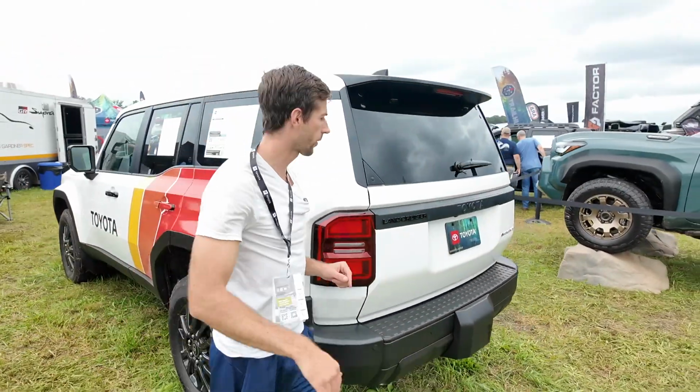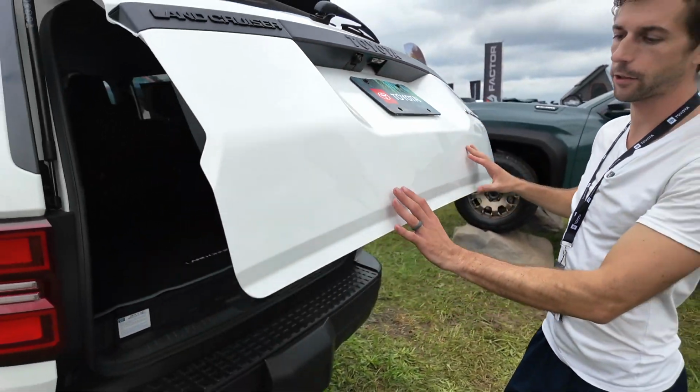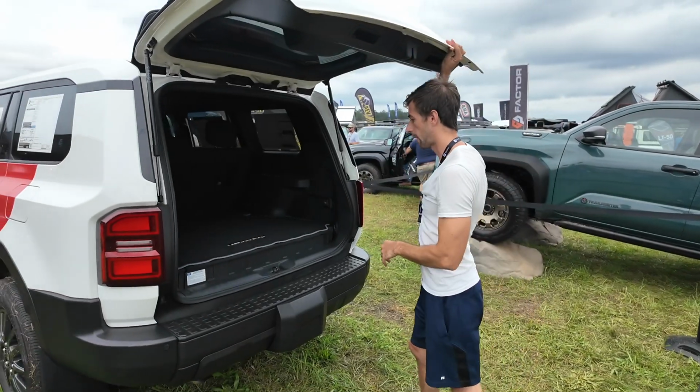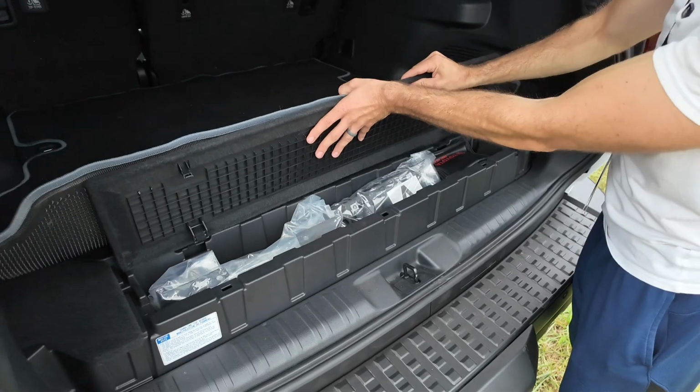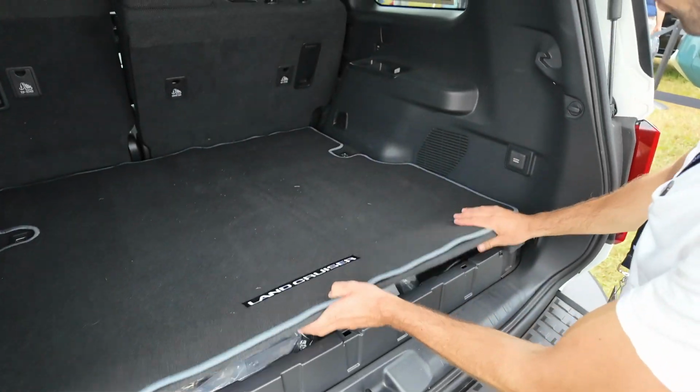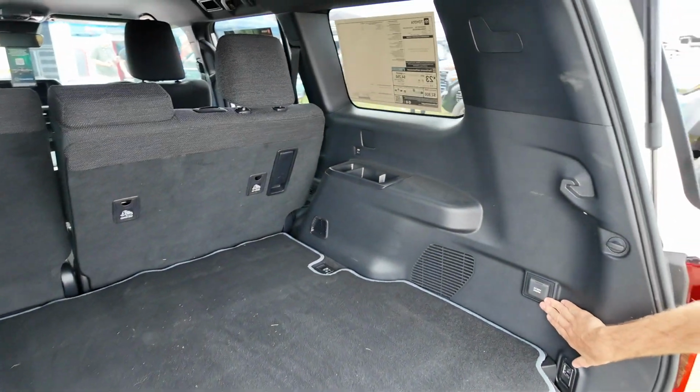Now let's come back to the cargo space real quick. Where this model, it is manual. Power is available on the higher trim levels, but you'll notice in the back here that we have a good bit of storage. You also have a little bit of hidden storage up underneath the floor here. We have that inverter over on this side.